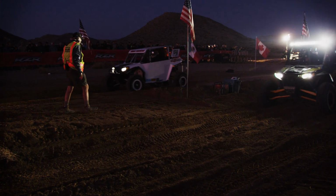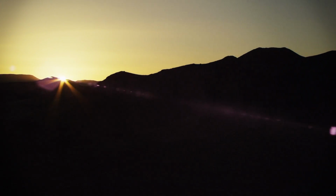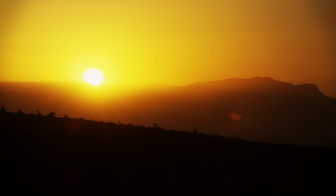Racers headed to the start line just before dawn to prepare for the grueling task ahead. With one of the only head-to-head starts in desert racing, the Mint 400 was sure to be a battle as soon as the flag dropped.